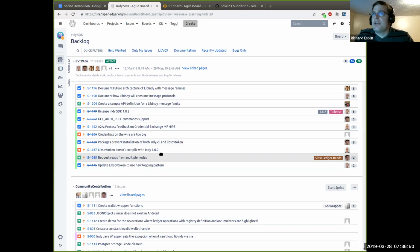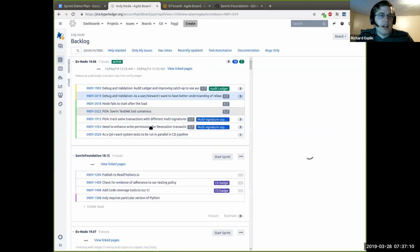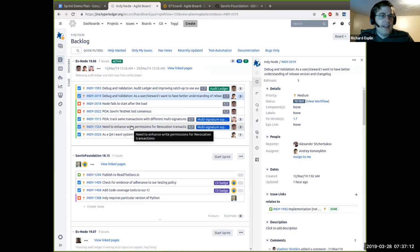So with that little bit of explanation, we made it through a whole lot of work. I was really impressed with what the team got done. We have an SDK release. We'll talk about that. It's mostly bug fixes, but we did a lot of bug cleanup this time, both in the SDK and the Node backlogs, and on the token side. We also did a lot of design and discussion about standards. We're going to talk about that more.